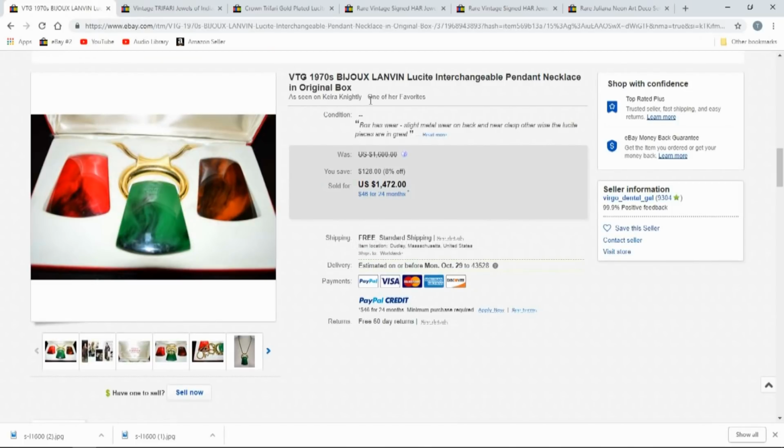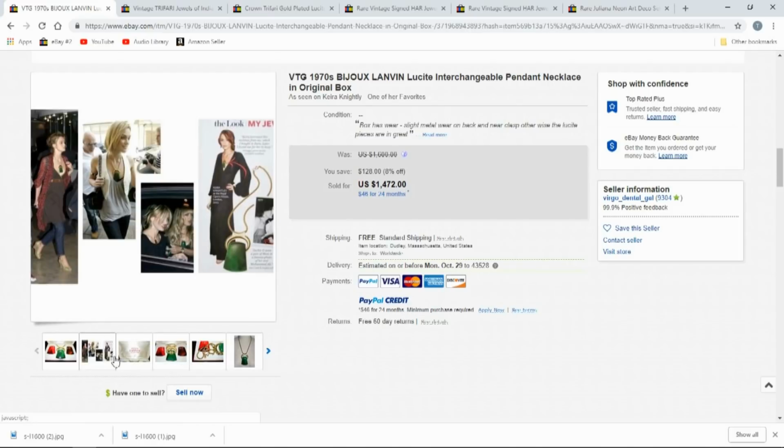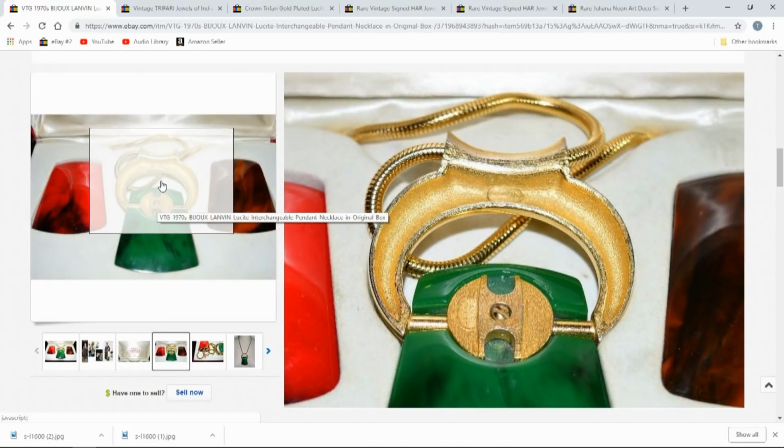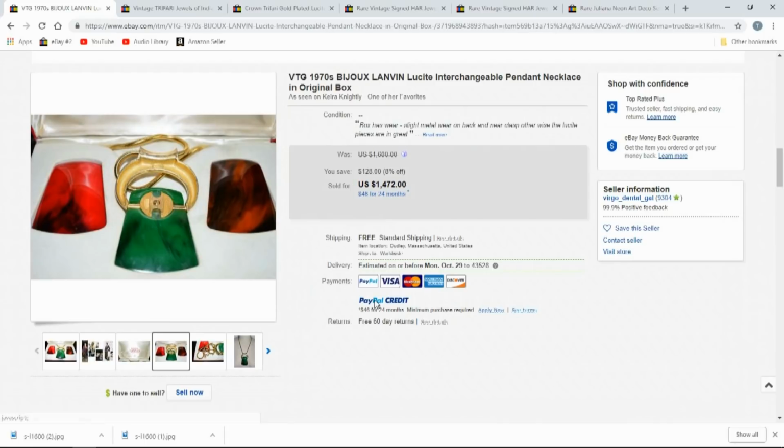And now this one is a Bijou Lanvin. Again, I'm probably pronouncing that wrong. You will find it, Lanvin, sometimes you'll see. Here's an ad for the same piece. These are new, so they show up, and you won't think much of them. They are interchangeable too. You can swap out those two pieces.